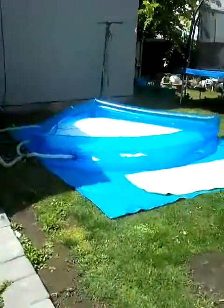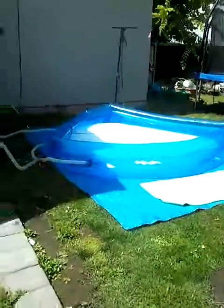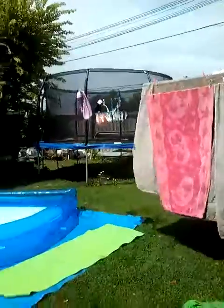And that's a pool just getting set up because it was all dirty. And that's my trampoline.